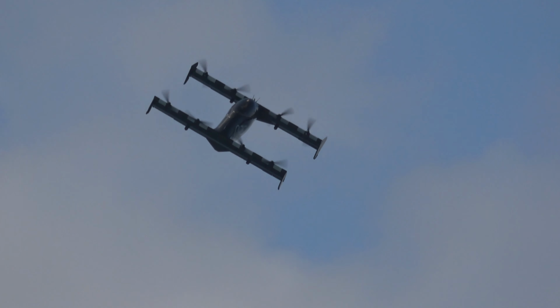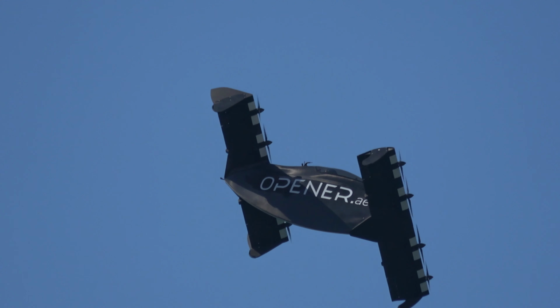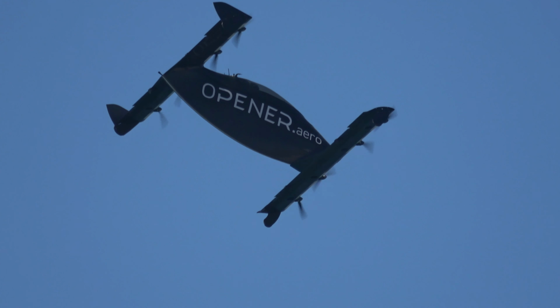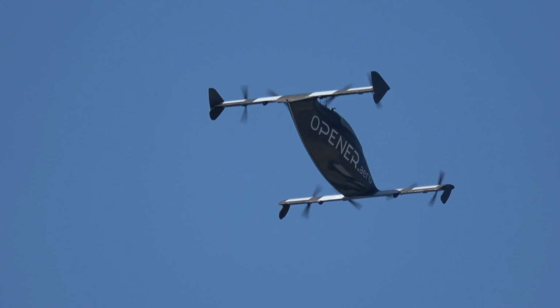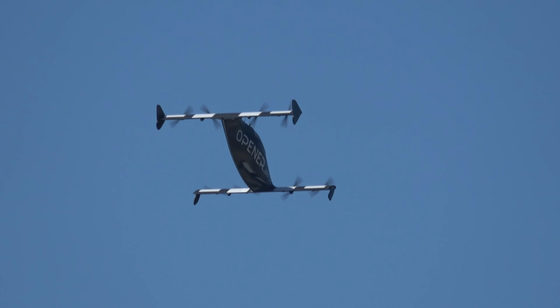Exactly. But the cost will come down, like anything, right? The first one, the prototype, is expensive, and then as the technology improves and the production line improves, it becomes more cost effective.